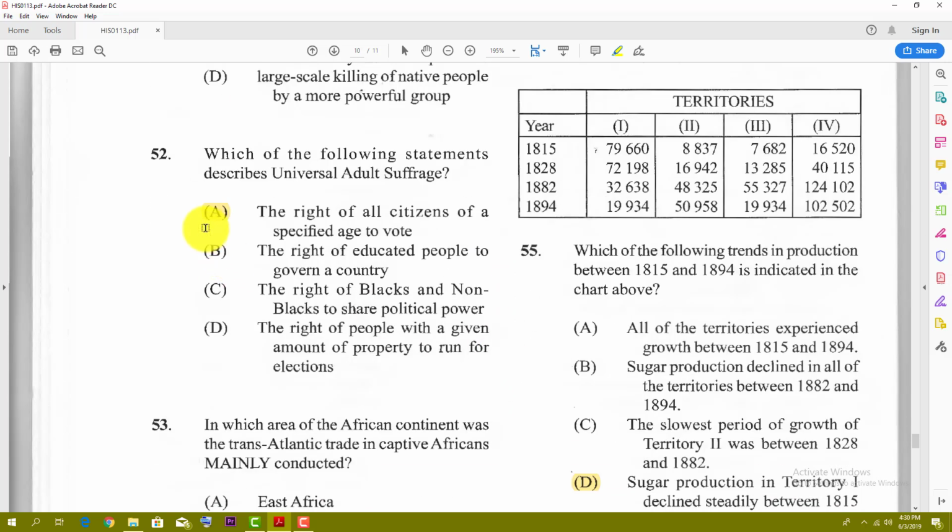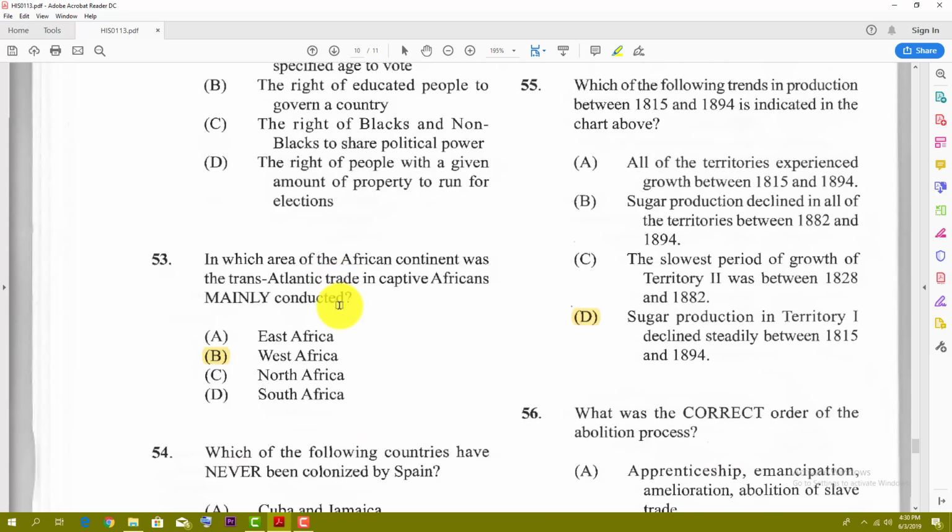52. Which of the following statements describe universal adult suffrage? And the best answer here is A, the rights of all citizens of a specified age to vote. Universal adult suffrage, A, the right of all citizens of a specific age to vote.